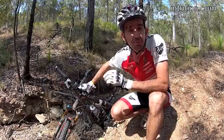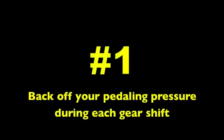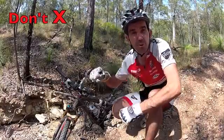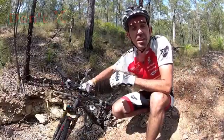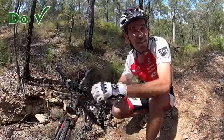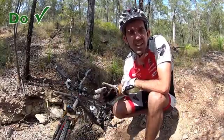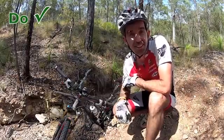This is the golden rule of gear shifting. Don't pedal with full force during a gear shift. Do back off your pedaling pressure while still rotating the cranks to allow the derailleurs and the chain to shift gears stress-free.